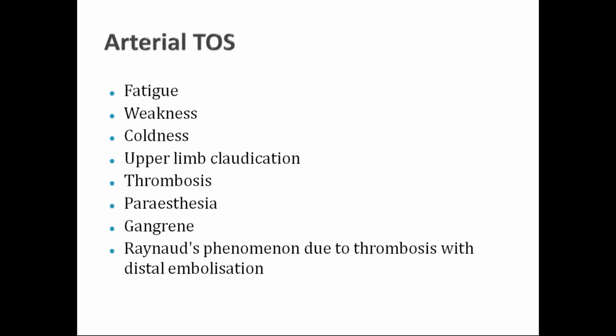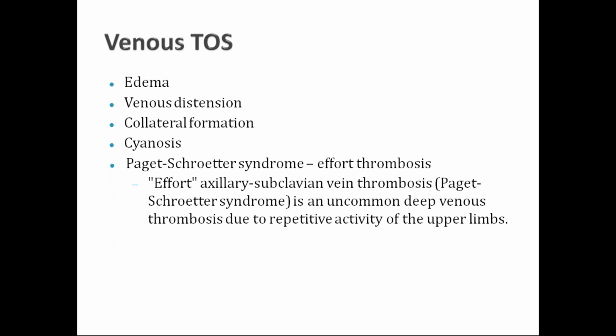So arterial thoracic outlet syndrome. If the artery gets compressed, we will have symptoms related to the artery, that is weakness, coldness, fatigue, upper limb claudication. Sometimes you may have thrombus in the arteries and paresthesias. Sometimes if it is occluded completely, you may have gangrene or Raynaud's phenomenon and distal embolization. If the venous system is involved, then we will have venous thoracic outlet syndrome. Then we have edema, venous distension, collateral formation, and cyanosis.